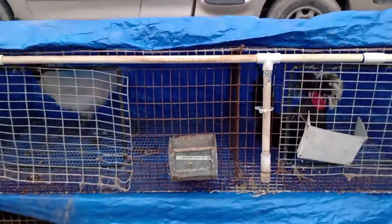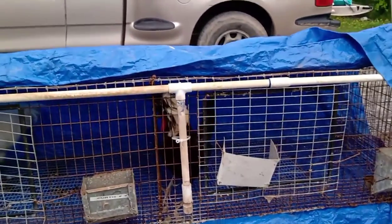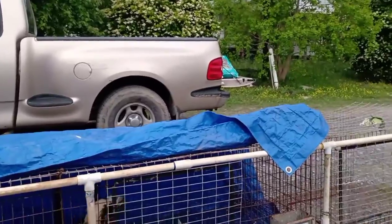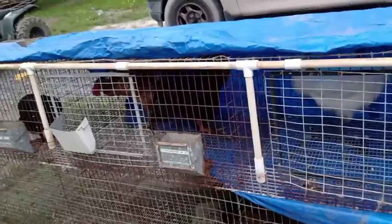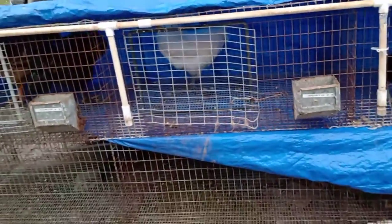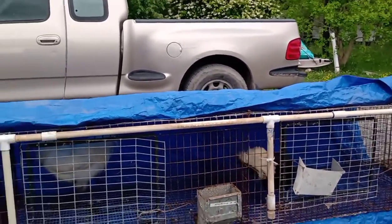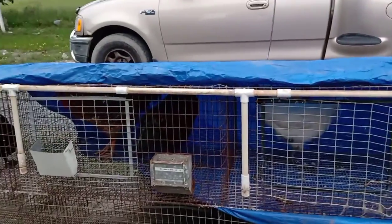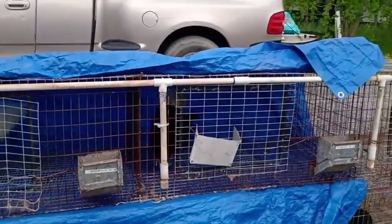I do have that cage in the back that has the drop-down nesting boxes that I'm going to bring to my friend. It's 10 feet long, so I'm going to have to fit it in this short bed truck, but I shouldn't have a problem. My only issue is going to be trying to fit all these roosters together somehow. I'm going to meet my friend about halfway there, and he's going to run to his house real quick and drop the cage off, and then he's going to head out to the swap as well.